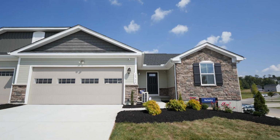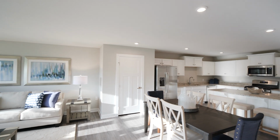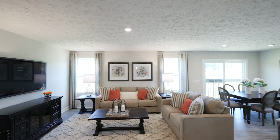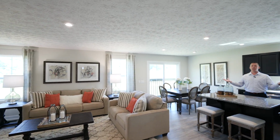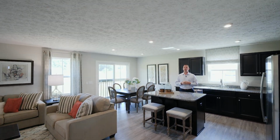Our homes are wrapped in charming craftsman exteriors. Inside, they're designed to make your life easier with everything on one level. You'll love having your kitchen wide open to the living space so that you'll never miss a conversation or a scene from your favorite show.